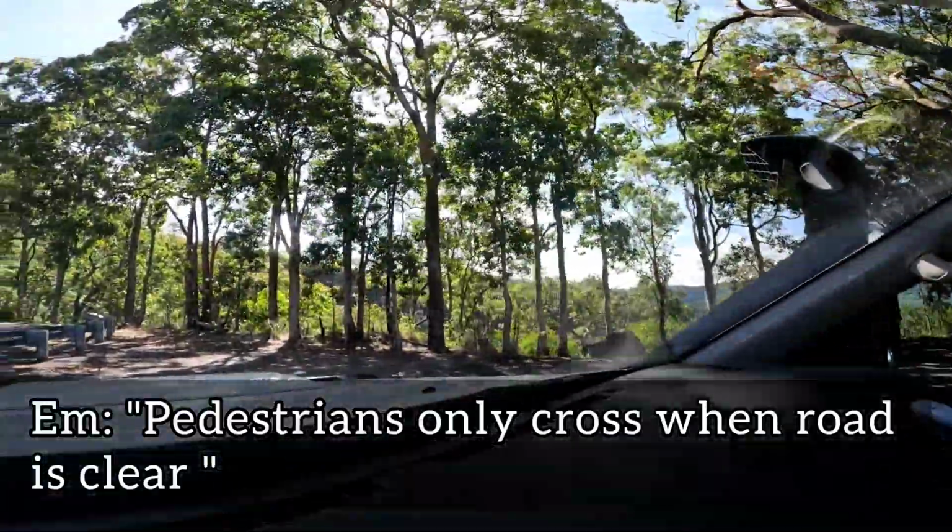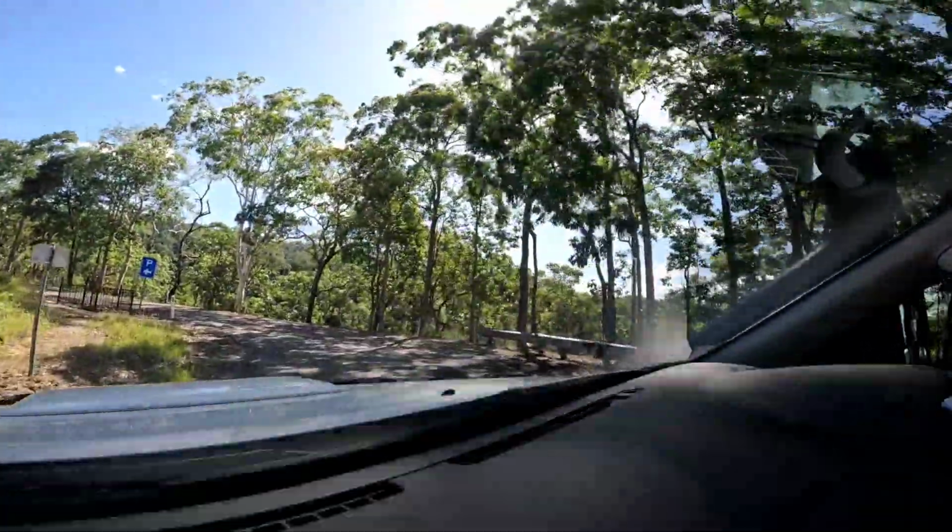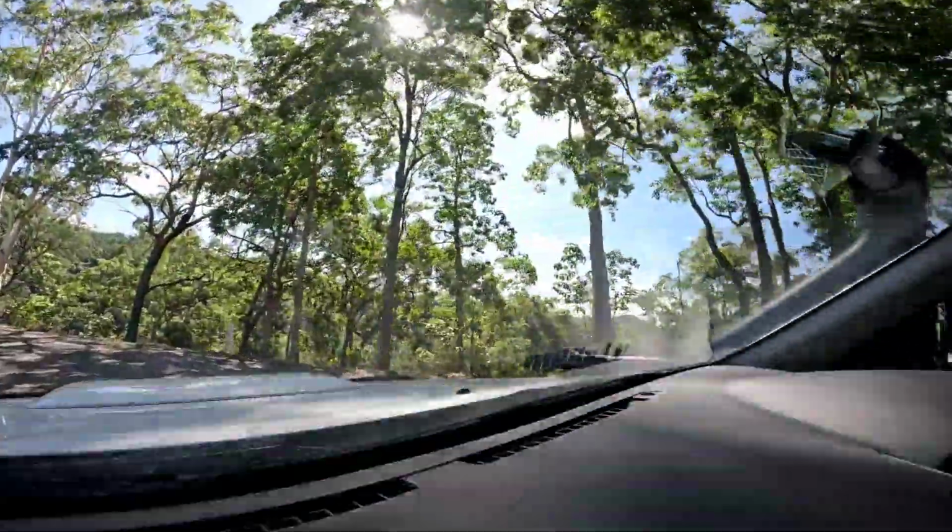Pedestrians only cross when road is clear. We would assume that would be a given, wouldn't you? Not looking there.